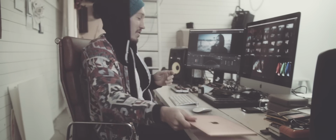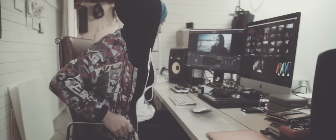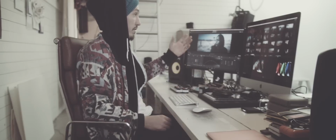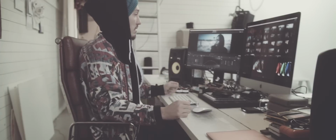I've even graded on this little pink thing. So it doesn't really matter, it's the end result that matters. I use this one for calibration, an i1 Display. So for a film like this that's going to the cinema, you have to calibrate it in darkness. When I did it, I had complete darkness in this place for 2 weeks or something while I was grading the film.